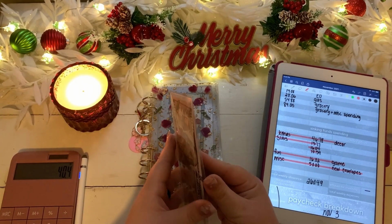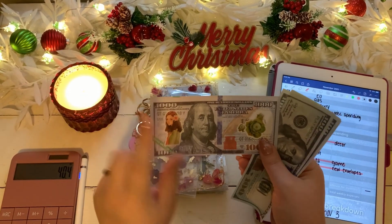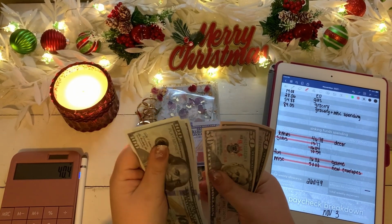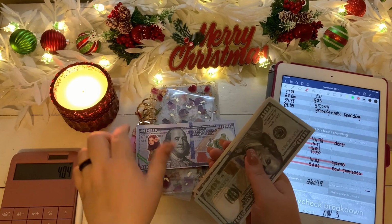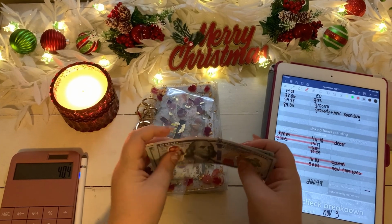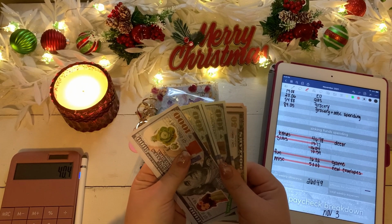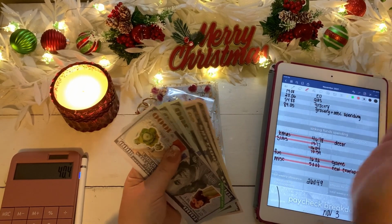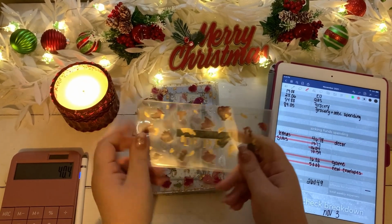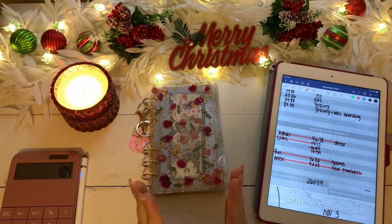And then debt this month. Let's see how we did on our debt payment. So we have a 1K slip in here. So 1,000, 1, 2, 3, 4, 450, 500, and 50. So this month we'll be putting $1,550 towards debt, which is so exciting. That means we only have about $1,500 left in debt. So there's our debt envelope empty, and I will make those payments towards debt here in just a few days.